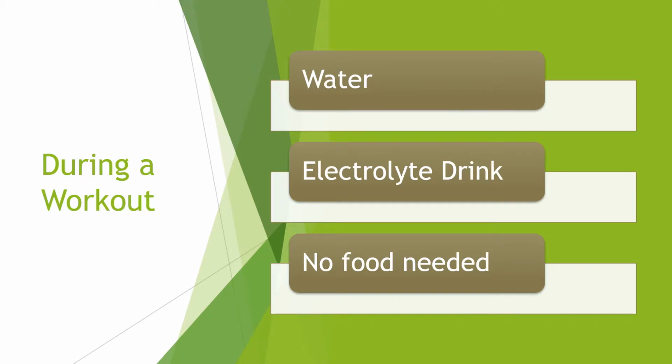You don't really need any food during a workout. You're only exercising for an hour, so your body has ample amounts of energy stored in its muscles to exercise for an hour. Anything over an hour you can supplement with drinks, and anything over a substantial period of time, such as marathon running, that's when you might need to take food on during a workout. But for the sessions we're doing, you don't need food.